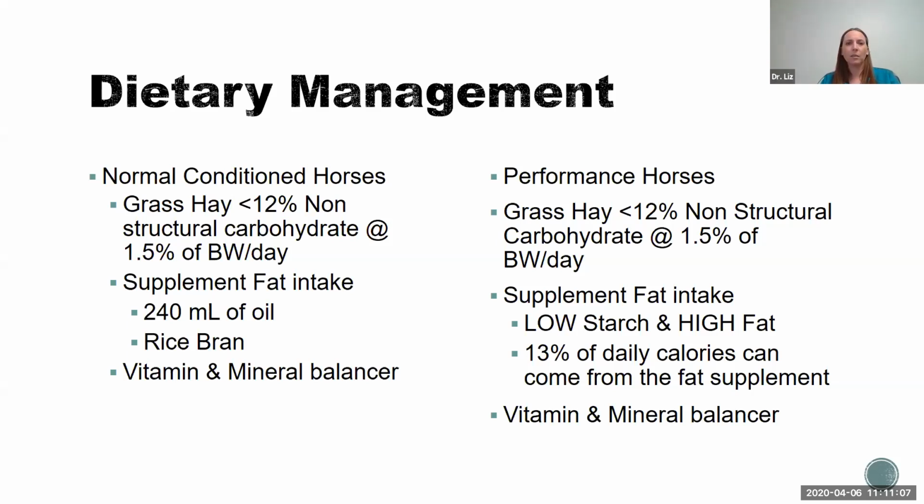I think of these horses as needing a keto diet or the Atkins diet or any of those high fat, low carb diets. If you think about it that way, it's a little bit easier to process what we're talking about here. So the less than 12% non-structural carbohydrates, if you're not testing your grass hay, sometimes that little bit of difference can make a difference. Some horses are much more sensitive and need way less than 12%.